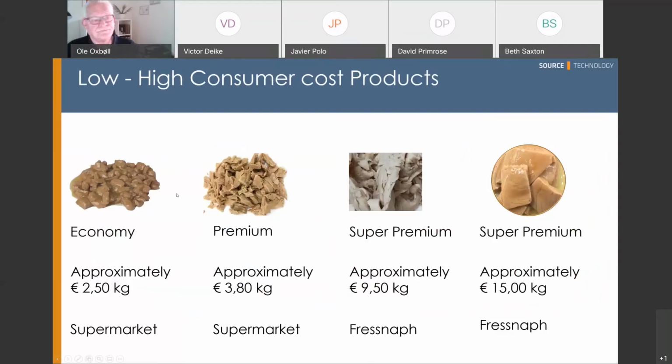And the good thing here, when we look at the market today, which you also saw on the slides from David, is that cat food and the super premium product is where the growth is. So if you really want to be a part of this, either with a high protein or with the more standard protein at 18%, then you are able to be in this range here.